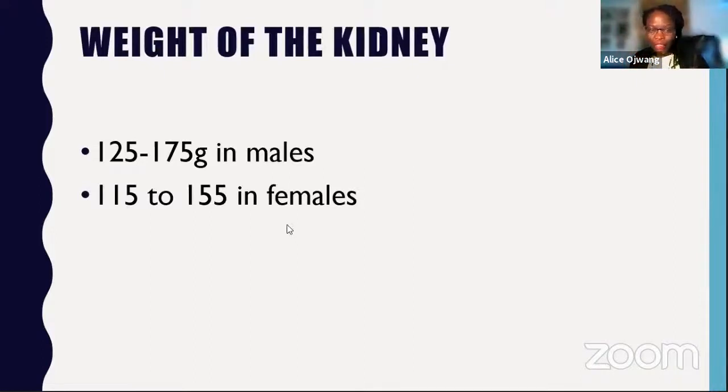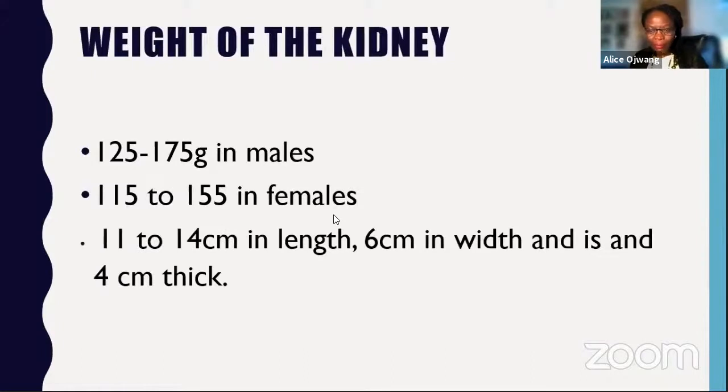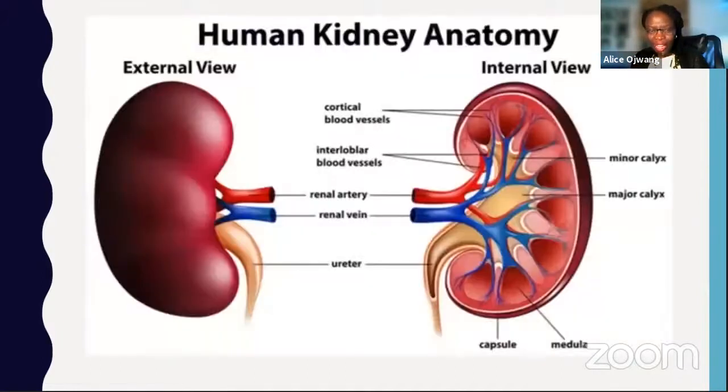Of course, males always have the bigger one. It's between 11 to 14 centimeters in length, 6 centimeters in width, and 4 centimeters thick. So you can take those dimensions and actually draw the size of your kidney and comprehend it. That's how it looks.